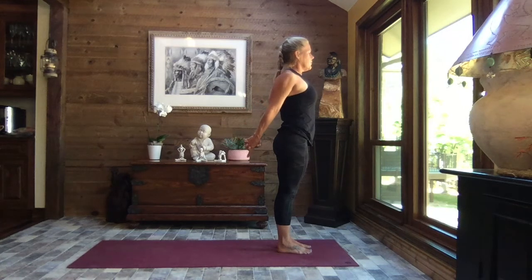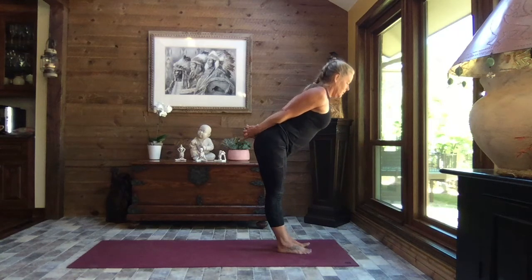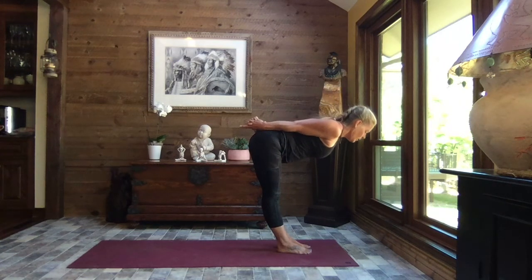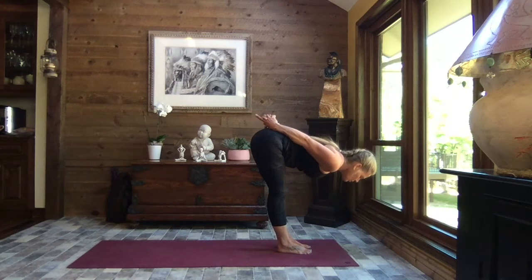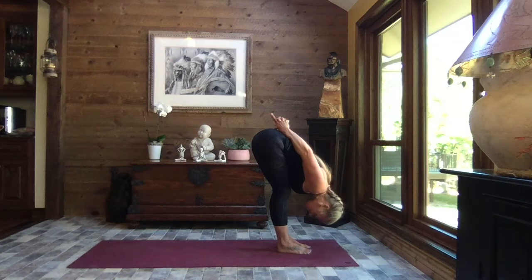Slowly bring the hands down. Core strong, begin to hinge it forward. Hinging all the way over. Let those shoulders roll forward. Soft bend in those knees. Let your head be heavy.